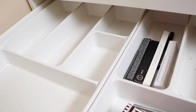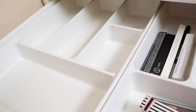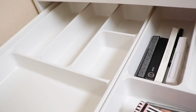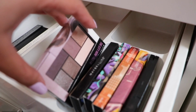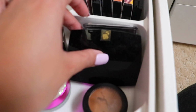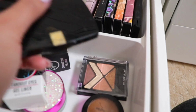In here, I got rid of all my old Milani single shadows, all of my old NYX shadows, all the single ones I've had for so many years. I don't really mess with single shadows anymore. I did keep these though because I want to save them for drugstore videos. I'm keeping the Little City Minis just for a drugstore video. I kept this Lancome one because this is my very first high-end palette, so it's nostalgic for me.